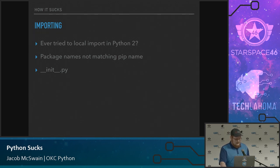Importing. Local imports in Python 2 are the worst. Trying to import a local package, it's fine when it's in the same level, but if you want to import like config/config.py, you've got to do some weird syntax, add an init.py. What's up with init.py? Why can't we just specify, hey, I want this out of this file? Why do we have to have this init.py, this like module exports type thing, at the root level of the package that you want to import.